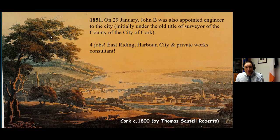And then in 1851 he's appointed engineer of the city, initially under the old title of surveyor of the county of the city of Cork. So what does that mean for John? He's got four jobs: East Riding, the eastern part of Cork County, the harbour, and the city, and also he's a private works consultant. So not only is he balancing four to five projects at any given time, this is a major workaholic. This is a lovely image by Thomas Roberts from the Crawford Art Gallery collection.